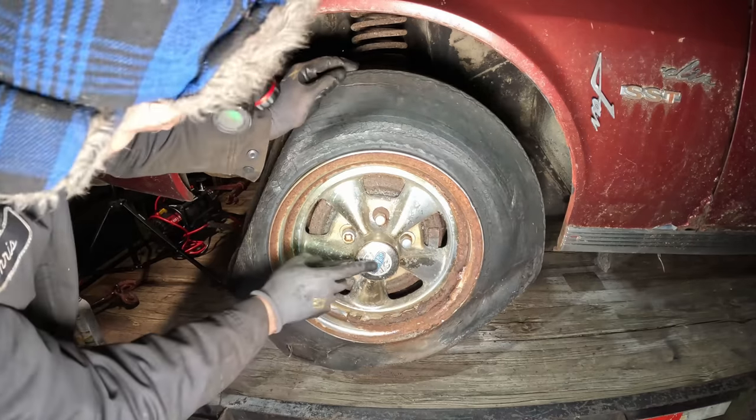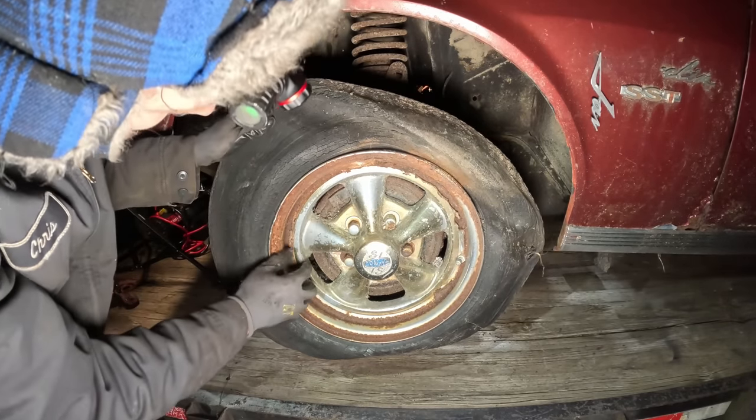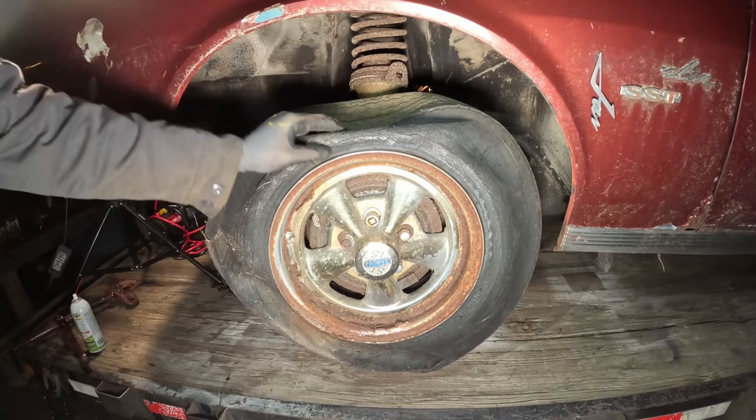It's got the nice set of old school Cragars. These are the unilug ones. Actually, I kind of hate these. The Fury has a set of these and they're a pain in the butt to put on and take off.